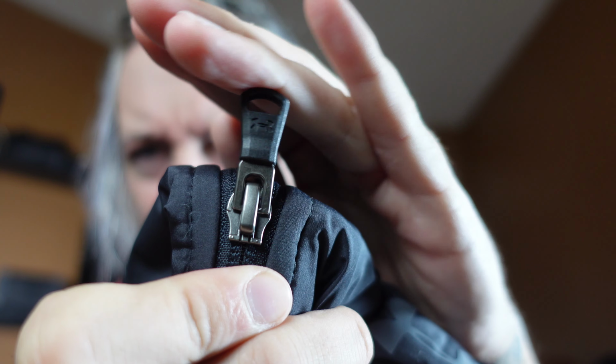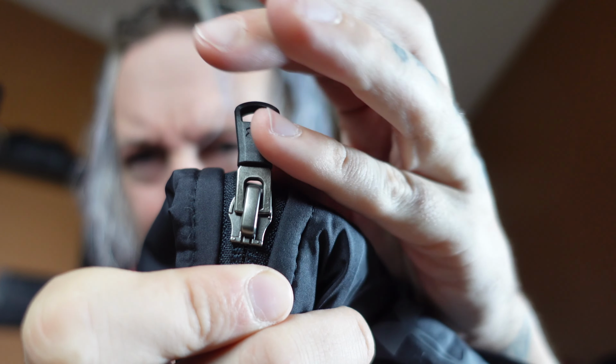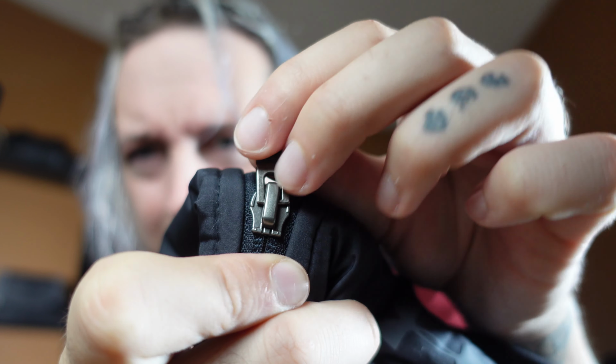This is not a YKK or YYZ zipper, whatever you want to call it. Forget what they're called right now. But yeah, this is a nice heavier duty zipper. And down at the bottom, we got the connection. Now finally, on the inside, there is no pockets on the inside. There is just the labeling. You got a little hanger clip there, and then large.